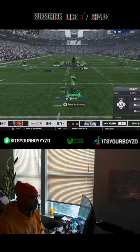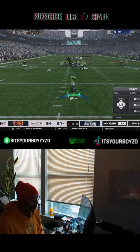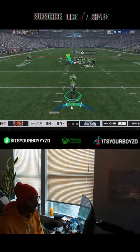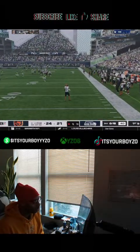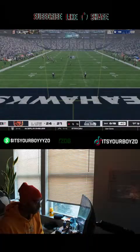That's some good closing speed there defensively because that looked open for... Oh my goodness, bro. All I had to do, I should have secured that catch. Damn, bro.